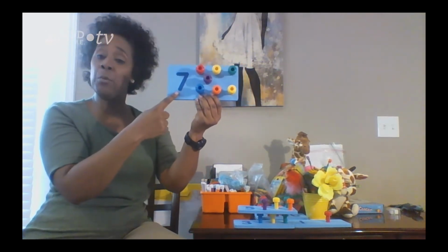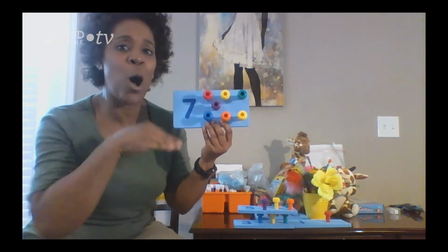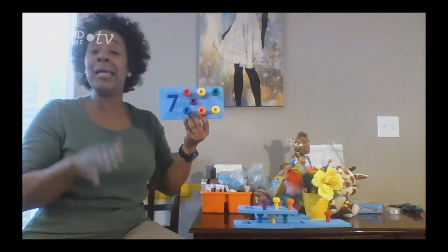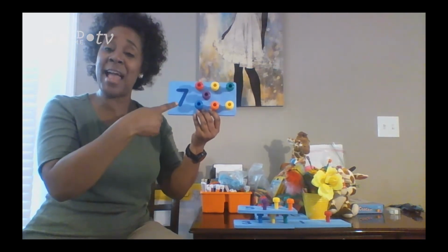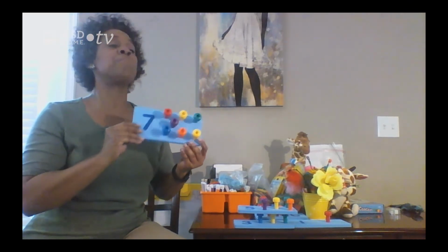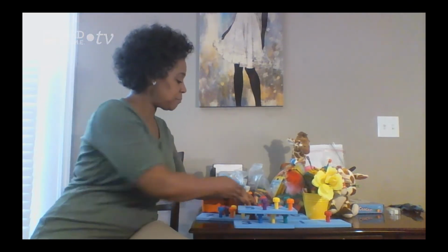And this is the symbol for number 7. I bet some of you already knew that symbol. If you did, great. If you didn't, that's okay too. But you know now that that's the symbol for number 7. All right, are you ready for another one? I'm ready for another one.